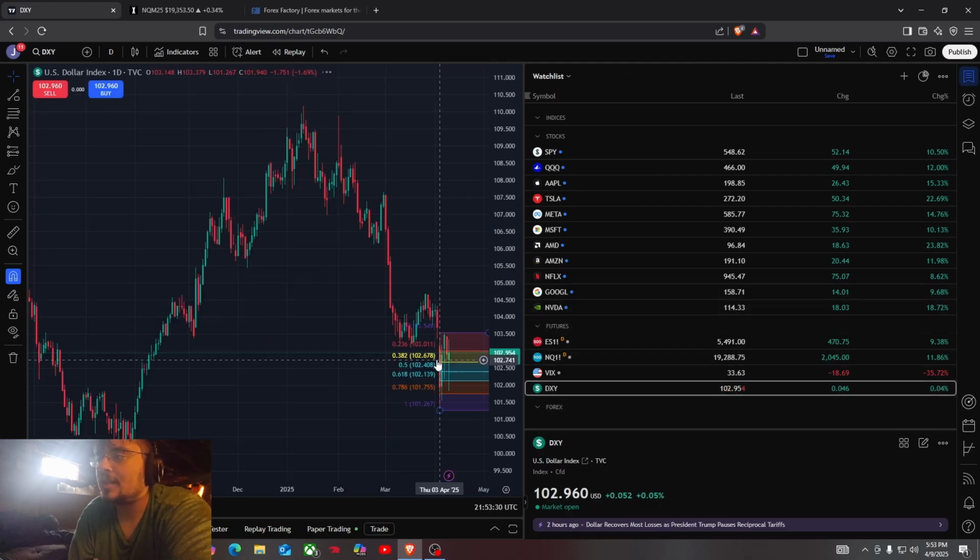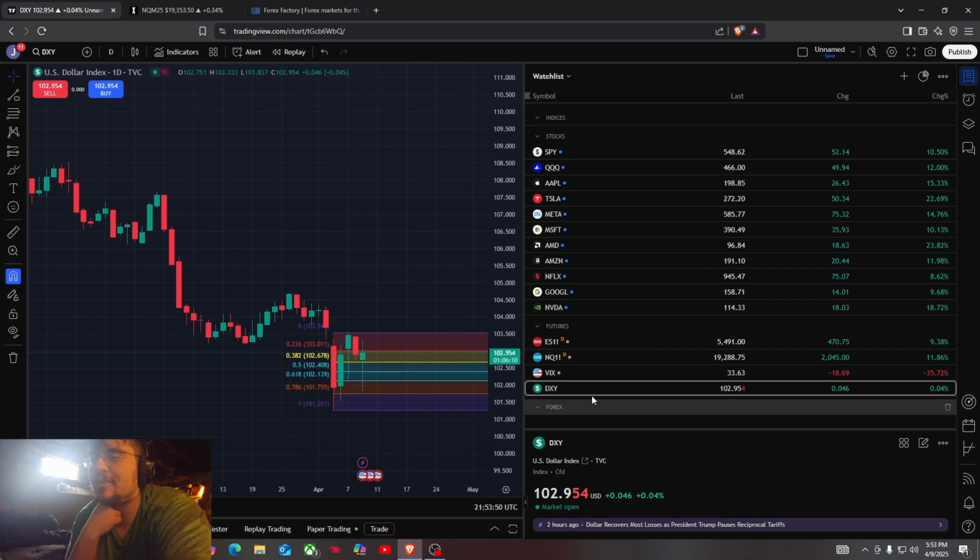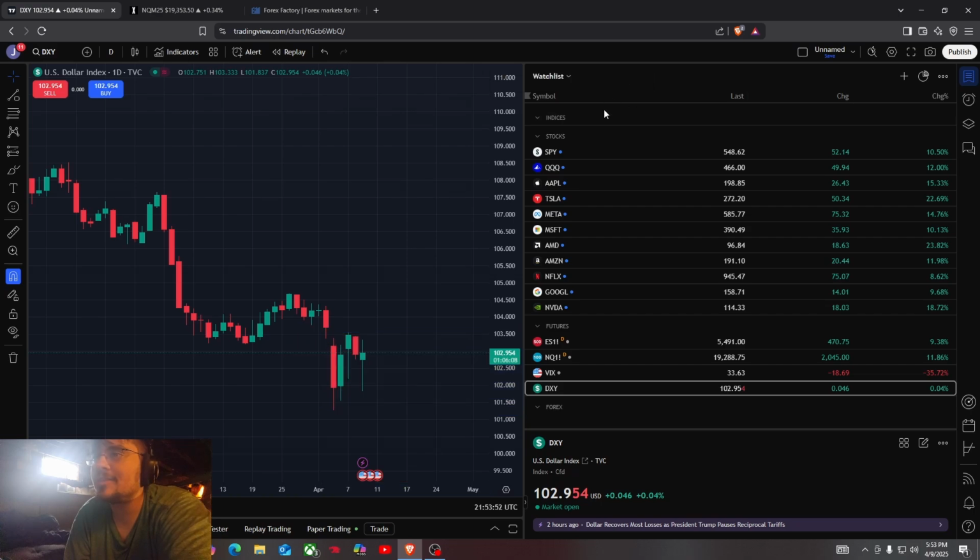Dollar found support again in this little range, came down to the golden zone, came down to the 78.6, started showing buying pressure. So if it breaks above this candle here, I'm expecting it to go to 103.55, or 103.540, and then if that breaks, I could expect it to come up to 104.7. So those are my levels.